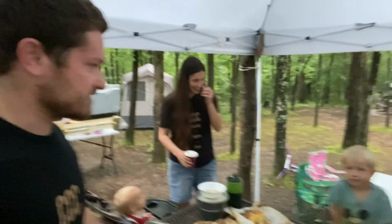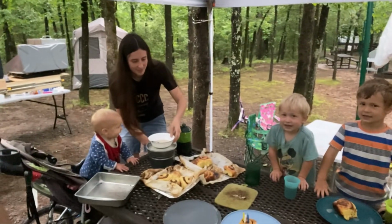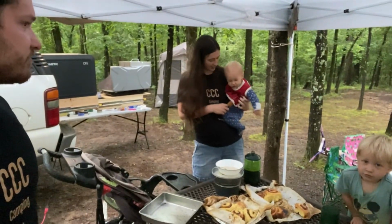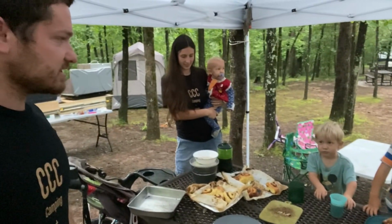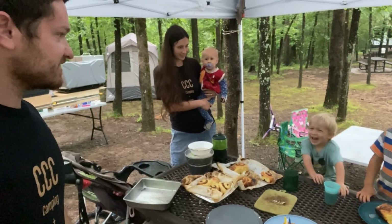But it is his birthday. So we're camping on his birthday. And we're going to go hiking. But this is his birthday cake, I guess. Or his birthday breakfast, sort of his birthday cake. Yep. 3 years old now. So we're going to sing happy birthday and have breakfast. And then probably go hike here in a little bit. We go hike? Yeah. All right.